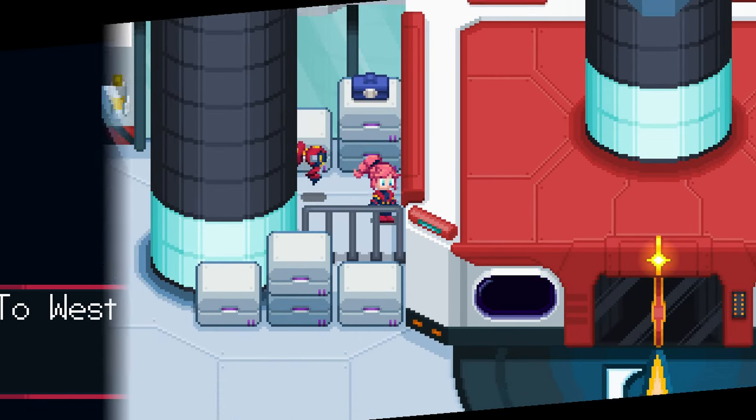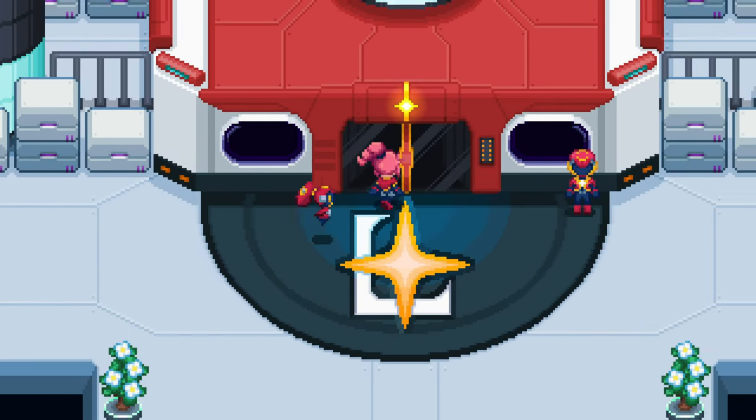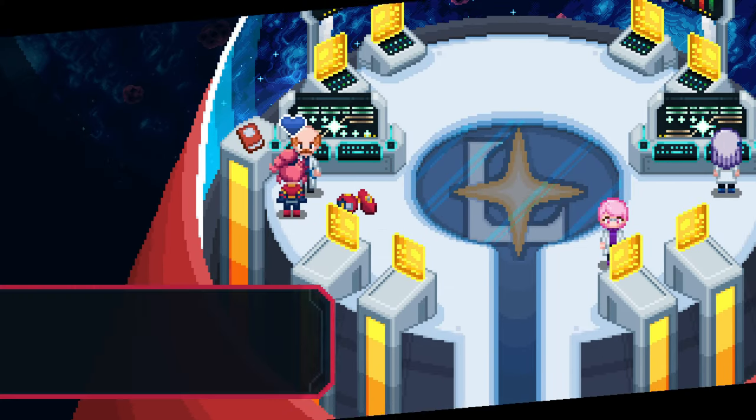Free 50 bytes. Yeah, I don't want to go to the research lab yet. I'll search everywhere else and see if I can get more recipes. Is there anything useful in here?